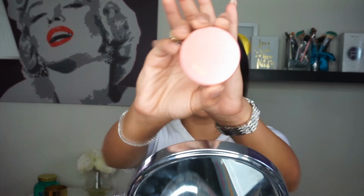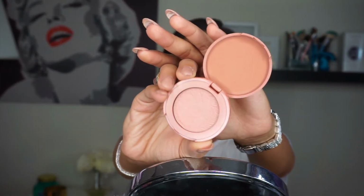Okay. Anyway, so the last product I use is the Tarte Party Blush. This was a travel size option, but let me tell you, this little guy has lasted me quite some time. I got it in one of those little birthday things last year, and I still haven't even hit pan on it, and I use it every day. So Tarte, you go with your bad self.